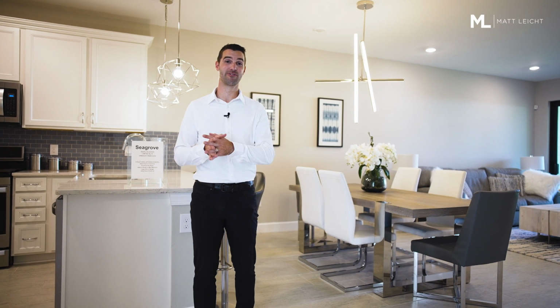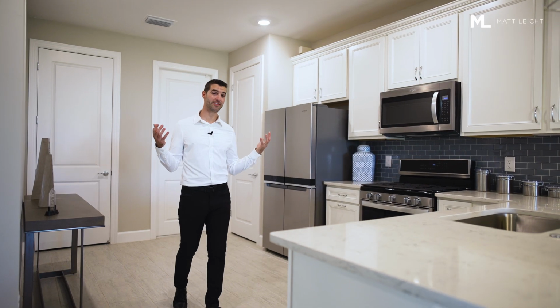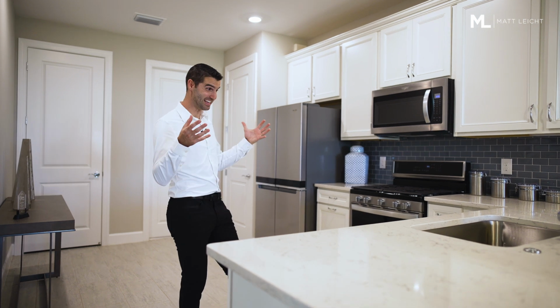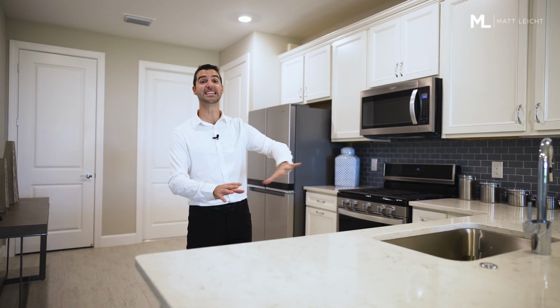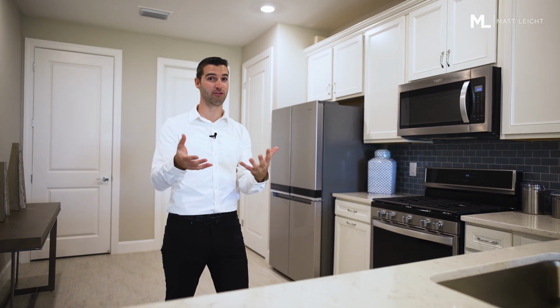Welcome to the Seagrove floor plan. You are gonna find level 3 tile throughout this unit. So one of my favorite things about the Seagrove is this kitchen. One, because it is huge. It takes up a large footprint. So if you're into cooking, this is a great kitchen for you.